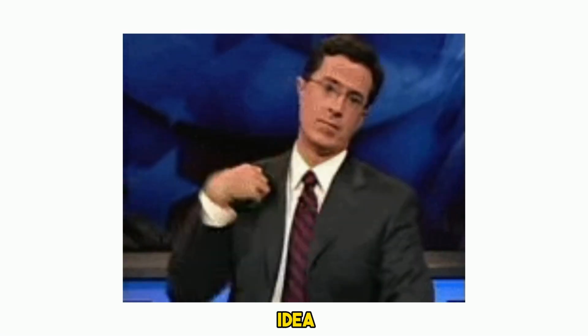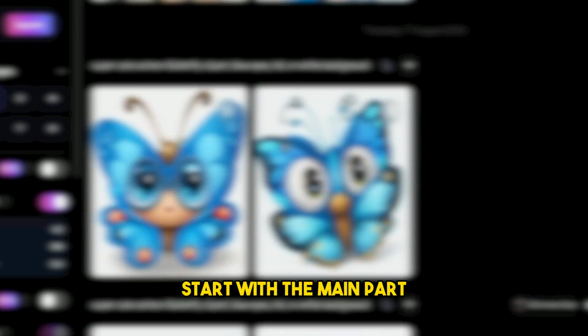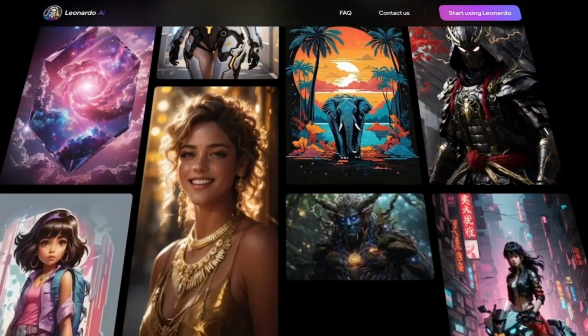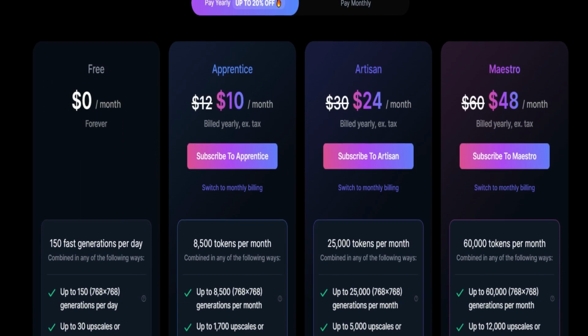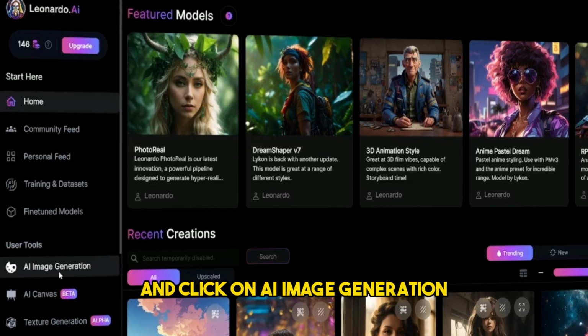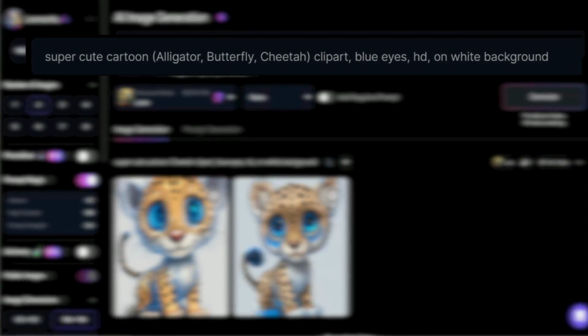Once you got your idea, the next step is turning it into a finished product. Start with the main part, the animal illustrations. For that, I'd say go with Leonardo AI. It's a great choice, and it's free. So after logging into Leonardo, head over to the left side and click on AI Image Generation, which will bring us to this page. In the prompt field, insert this prompt we have here.